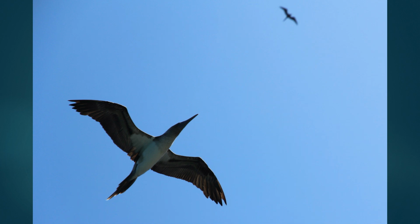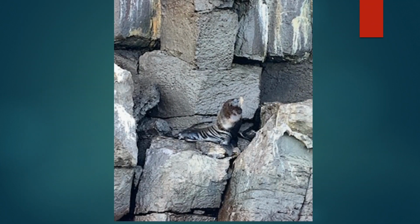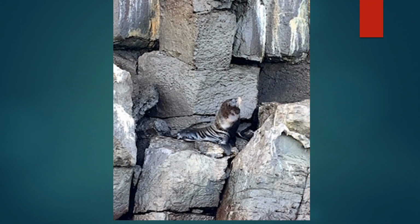I am not sure what this bird is, but it has a large wingspan. This is a seal. They were very hard to spot. They lived in the crevices on the shore.